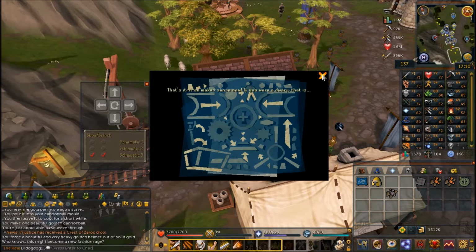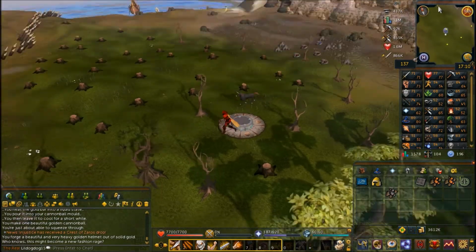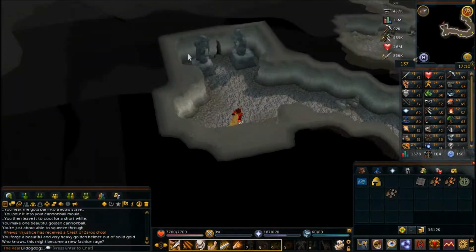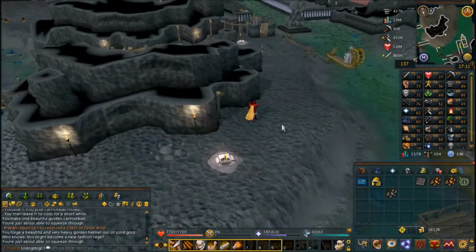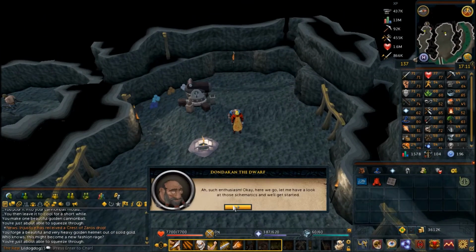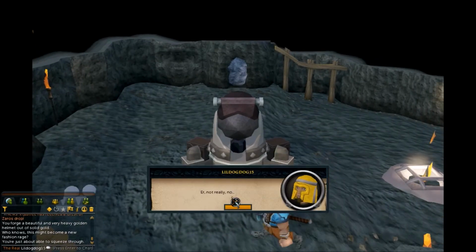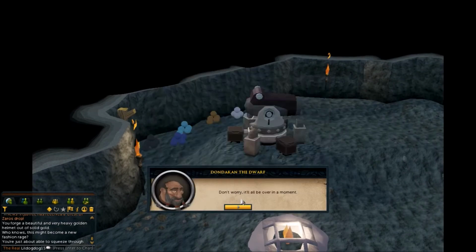But once you've got the golden helmet and the schematics all finished up, you're going to head back to the Fremennik and into Caldegrim. Make sure you put on the gold helmet before you speak to Dondecan. And tell him you're ready to go. Now a cutscene's going to play where you get into the cannon, Dondecan gets ready to fire you, and then you get shot through the wall.